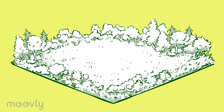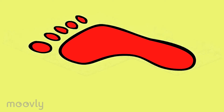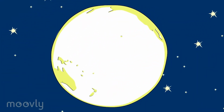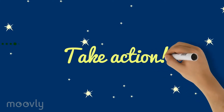The footprint is expressed as the amount of land and water required to produce what we consume and to absorb the waste we generate. By measuring the ecological footprint, we can assess the pressure our lifestyle puts on the planet. This helps us to manage our ecological assets more wisely and to take personal and collective action.